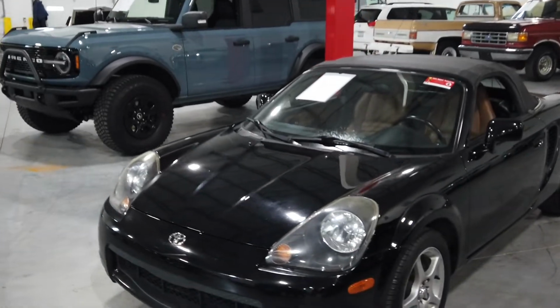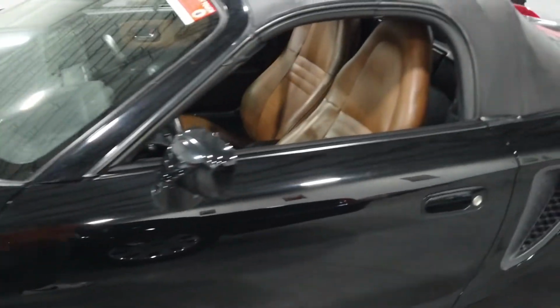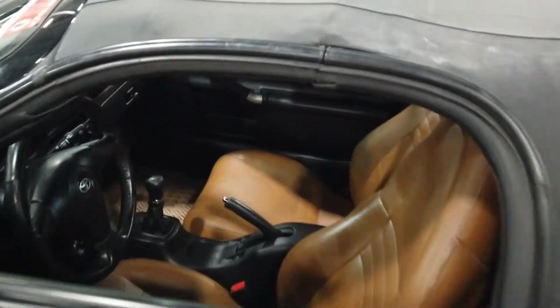We got this 2002 Toyota MR2 for you guys. This vehicle is powered by a 1.8 liter inline four cylinder. It's paired with a 5-speed manual transmission.